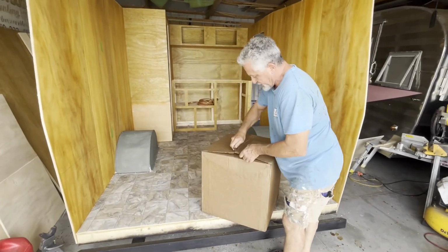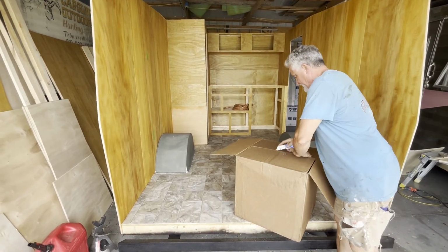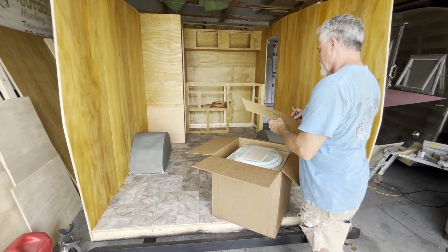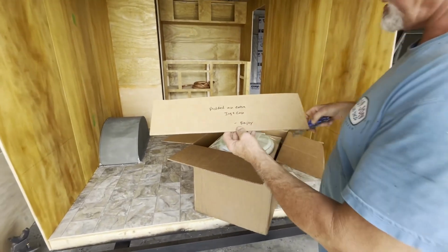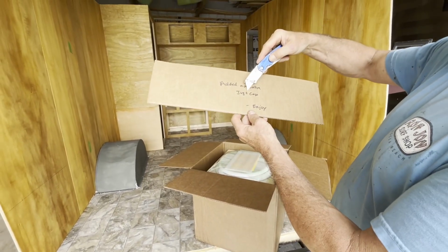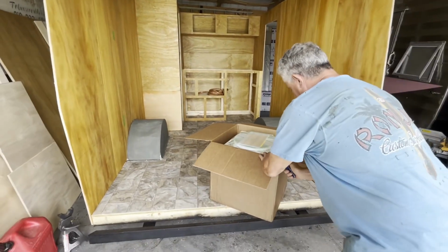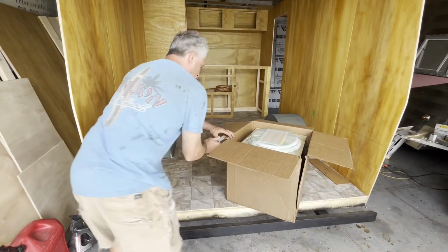I was not expecting anything. I mean, I could have been. I just was not. Oh, goodness. Wow, whoever did this added an extra jug and cap. Enjoy. Okay, I will, or the customer will enjoy your jug and cap.